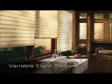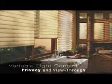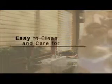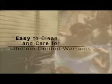There is no other window covering that is so complete. Variable light control, privacy, and view through all in one shading. All Pirouette Window Shadings are easy to clean and care for, and come with a Hunter Douglas Lifetime Limited Warranty.